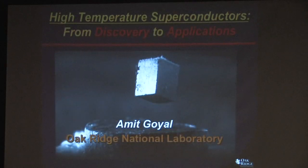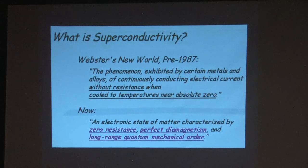All right, so let me start on high-temperature superconductors. I'm going to take you on a journey from the discovery to the applications of these materials. So if you ask the question, what is superconductivity?